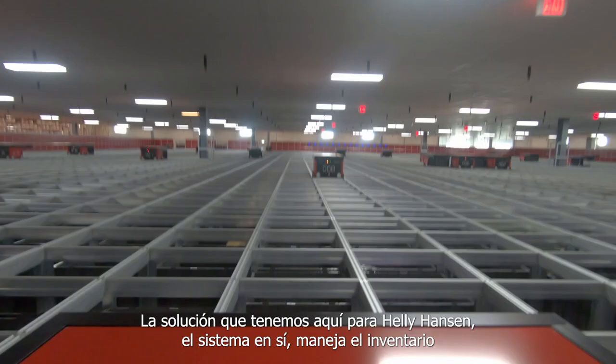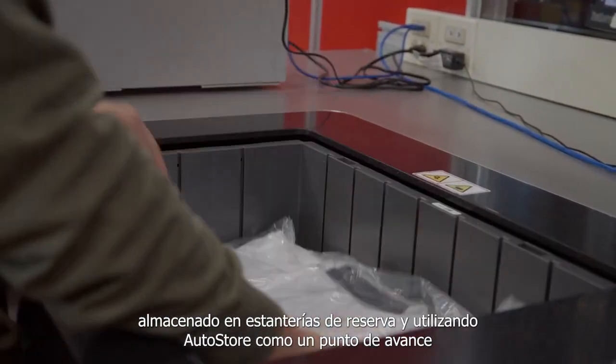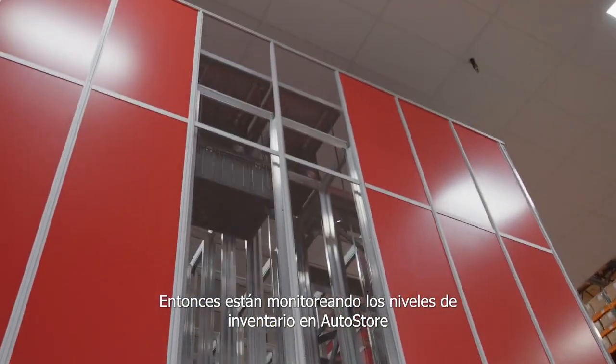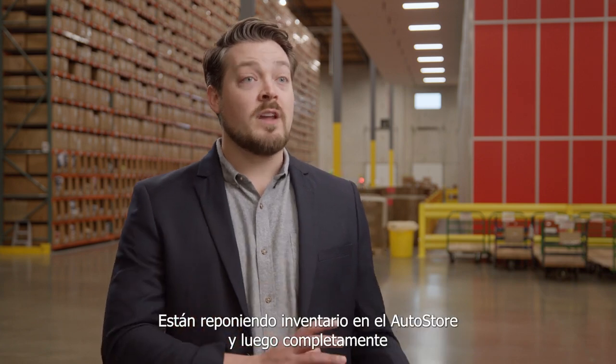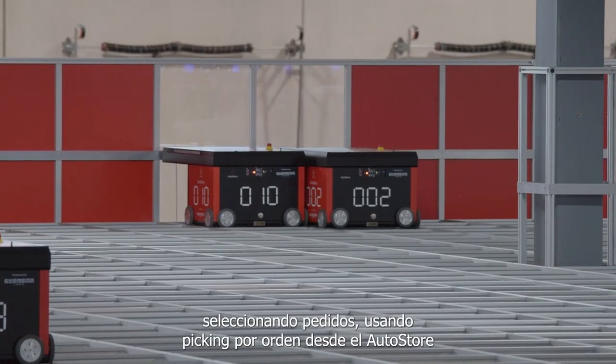The solution that we have here for Helly Hansen, the system itself, they stock inventory into reserve racking and use the AutoStore as a forward pick. So they're monitoring inventory levels in the AutoStore, they're monitoring orders that are coming in, they're replenishing inventory into the AutoStore, and then fully picking orders using discrete order picking out of the AutoStore.